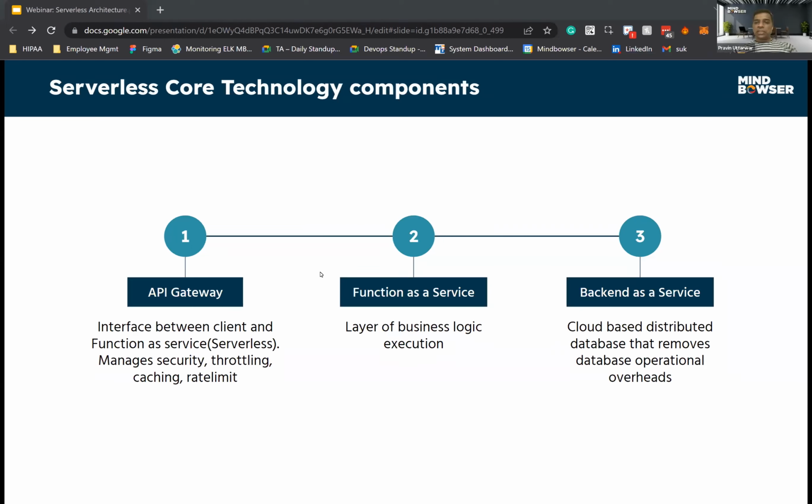Within this, I believe the backend as a service, where the database operations are going to happen, the database can be serverless as well, right? Yes, the database is also serverless. Correct.